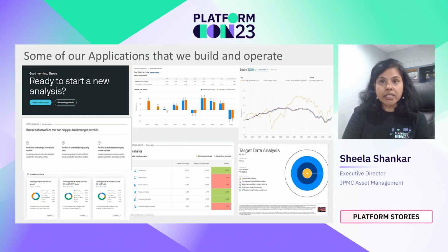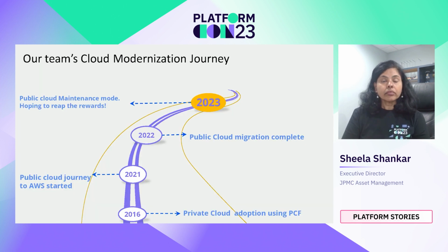All of these applications are built and operated by us. We do not have any specific DevOps or SRE team. It's the developers that build and operate the system. So I wanted to take you on our cloud modernization journey.